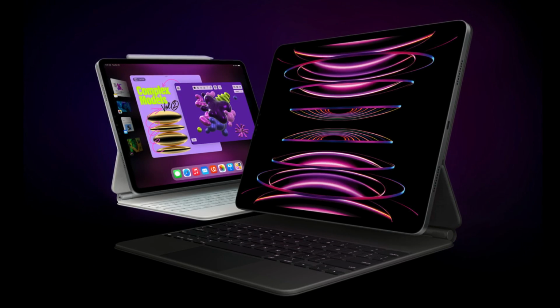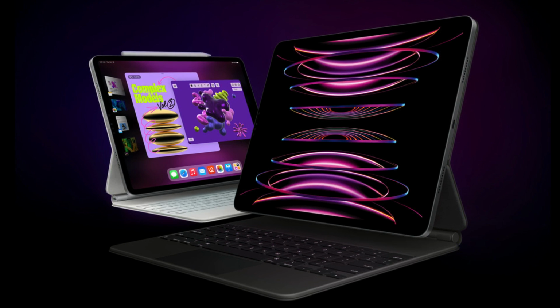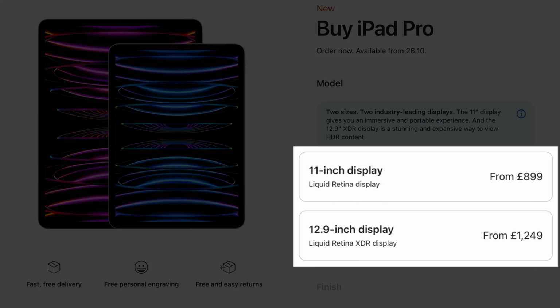Depending on where you are in the world though, these new iPad Pros are even more expensive than the previous models. In the UK, for example, the 128GB 11-inch iPad Pro costs £899, up from £749 from the previous model. And the 12.9-inch Pro starts at an eye-watering £1,249, up from £999 for the previous model.